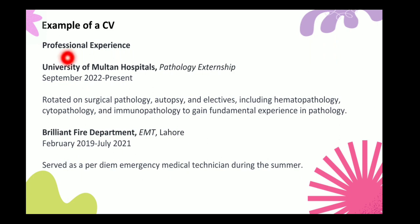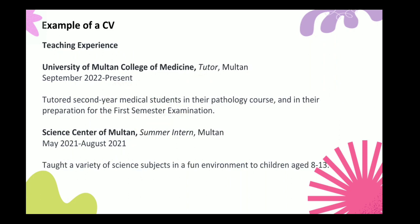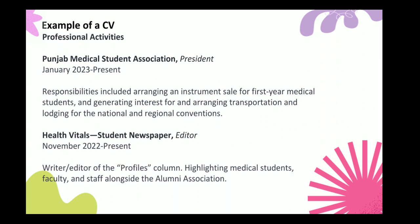Then your professional experience. So whatever experience you have had, this also will be in reverse chronological order. And whatever experience is relevant to the position, in a CV you actually write everything. You are not going to choose and select. You just give everything in a CV.